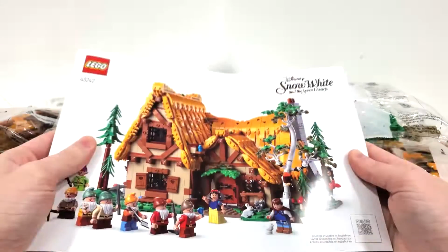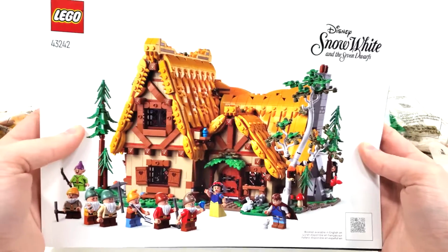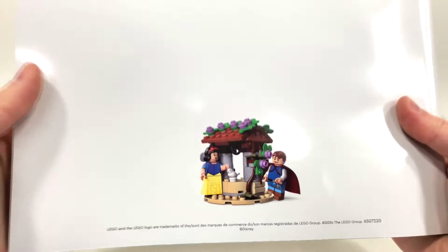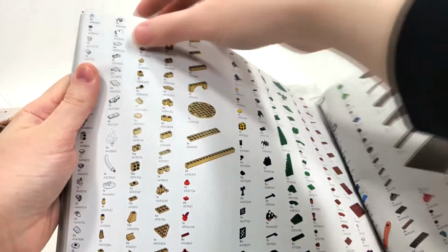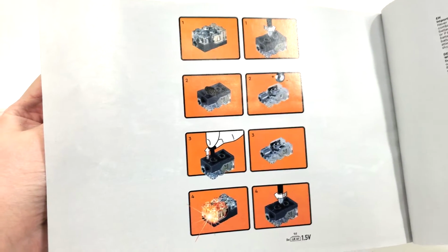as a reference. Instructions, like other 18+ sets, we get the build with a white background, which I honestly don't mind. From the back, we get a little picture of the well with Snow White and the prince, which I think is really adorable. Then information for 18+. We get your piece count for quite a few pages in this set. Then all the details about the light brick and how to change the battery if it runs out.